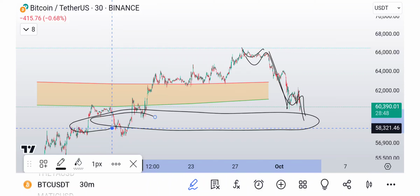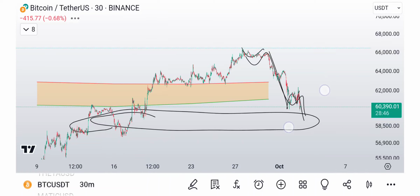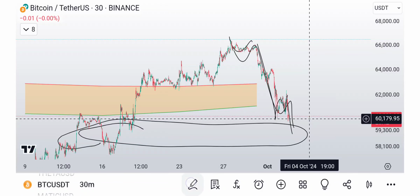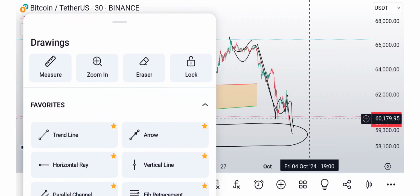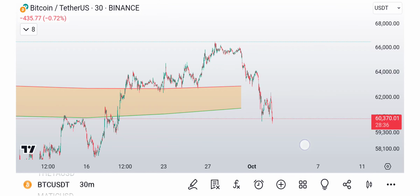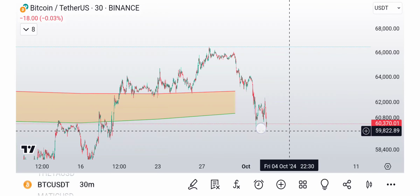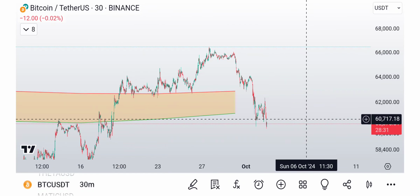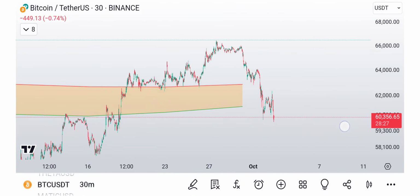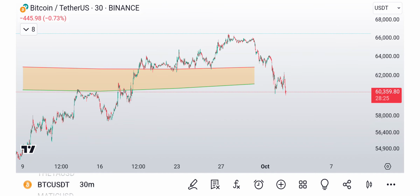I say as long as we hold above 57, 58, I think we're still doing good. The problem though is we're back below the bull market support band, right? That's one thing I did not want to lose, is the bull market support band, because it's challenging getting back above it. So hopefully it doesn't spend too much time down here and we can get somewhat of a reversal.